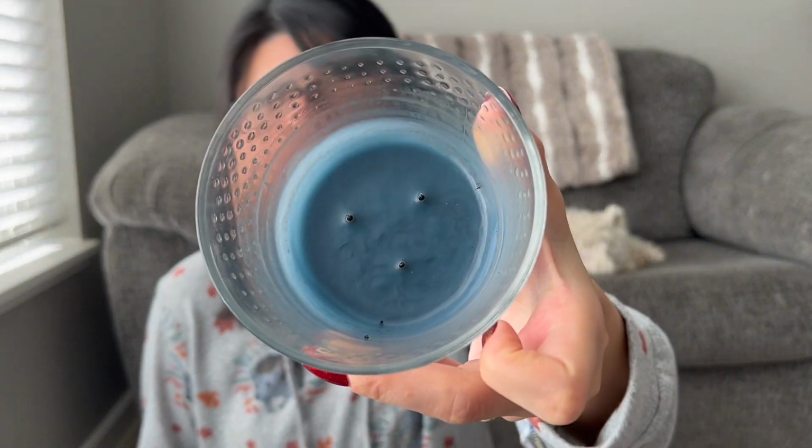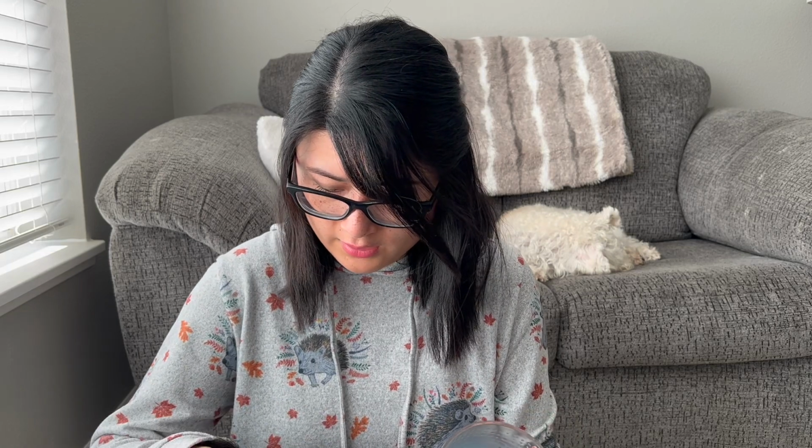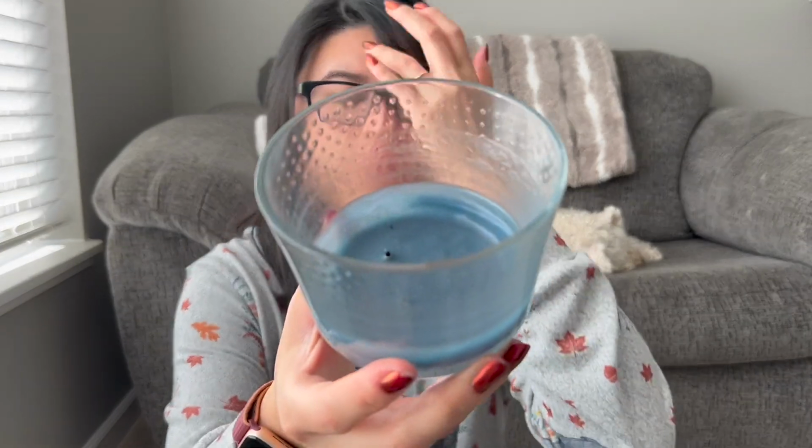This goes kind of quickly because it is a 3-wick candle, but the candle itself is kind of small. Like it's definitely smaller than the Bath and Body Works one. Let's see, this one is 14.5 ounces, and this one is 6.8 ounces. So this is like half the size, and it's a 3-wick, so it goes pretty quickly, but it's affordable.